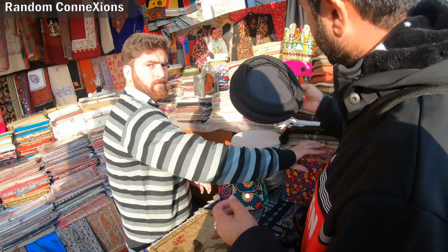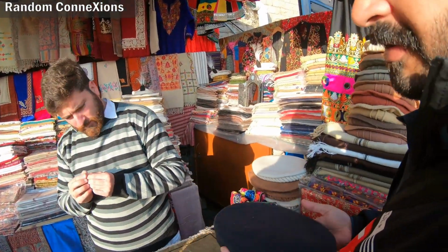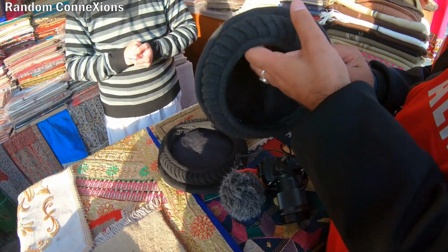Before going back to the city center, I got attracted by the colorful displays of various souvenir items.